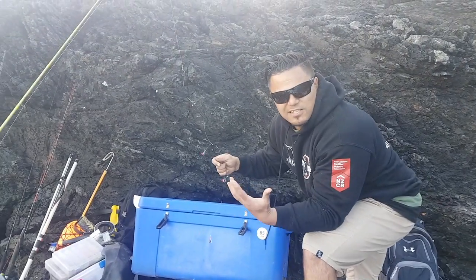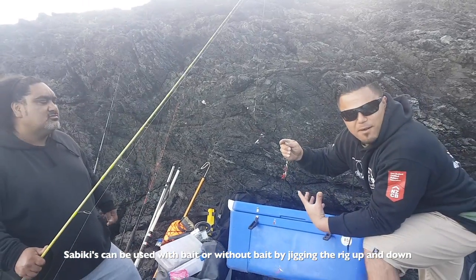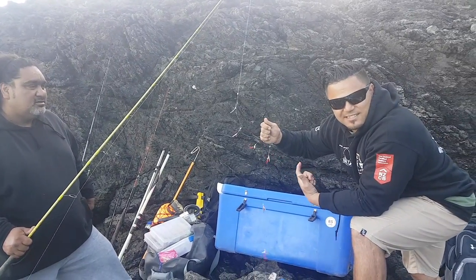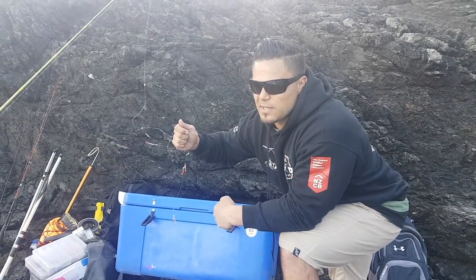So we're out here today to catch some kingfish, and this is probably the most important rig of the day, and it's the sabiki rig. This is to catch our live bait, which will hopefully mean in turn we're going to catch some kingfish.